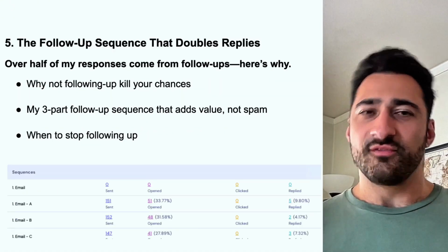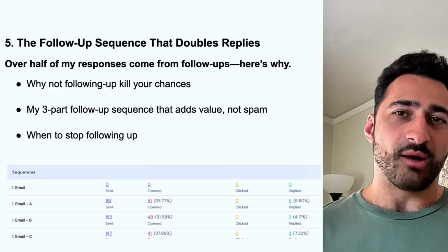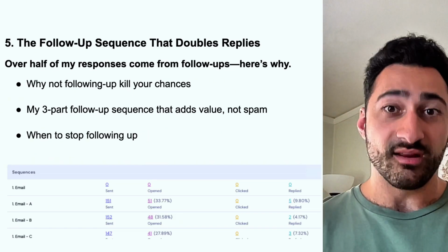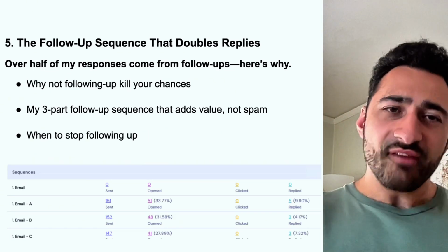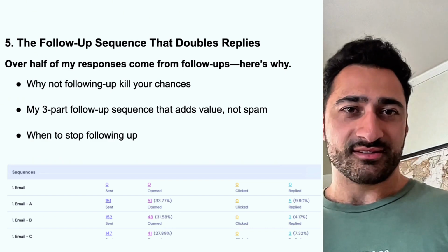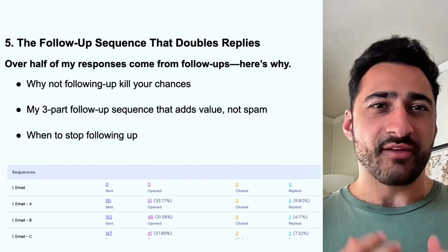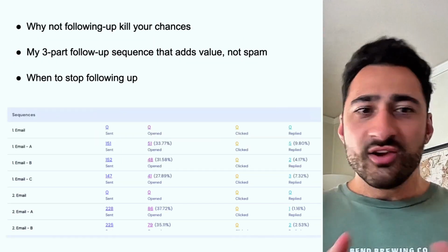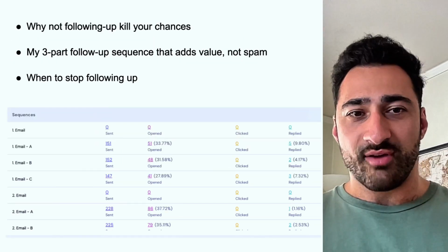Then there's the follow-up. The follow-up sequence will double your replies. Over half my responses come from follow-ups, and I'll show you exactly what I mean in one of these examples right here. But not following up is killing your chances. Rather than telling you about why following up is so important, I'll just show you in a campaign that I actually did. Here you can see we had a pretty strong reply rate on our campaign.